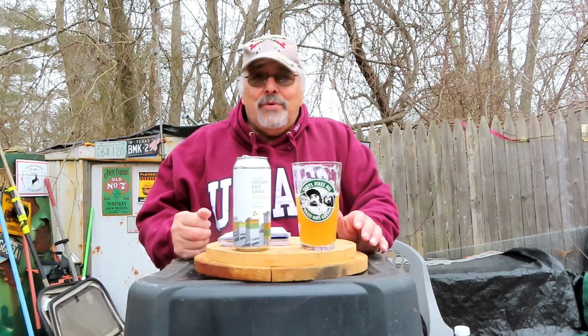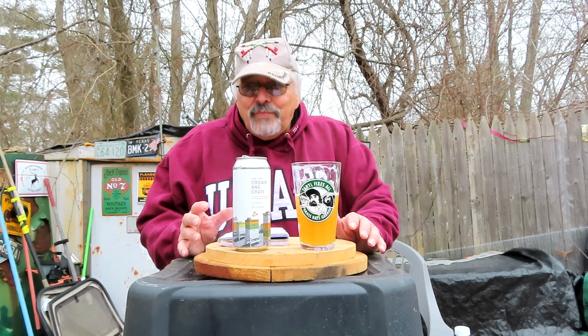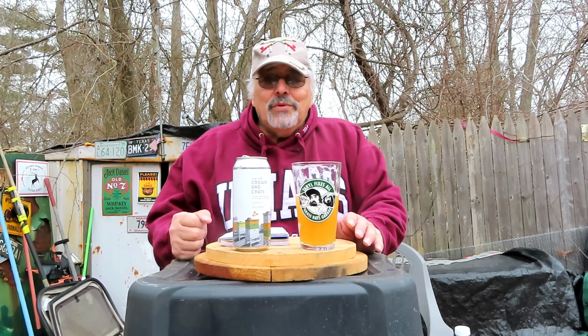Not much carbonation. Excuse me, as I burp, but it does have carbonation, but not a hell of a lot. But it's there. The mouthfeel is nice, medium, with that creaminess, smoothness in the mouth.